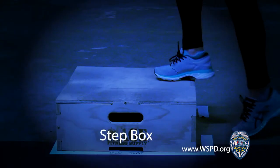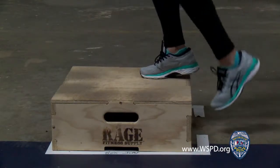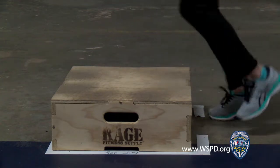Step box. A repetition will count as any portion of the bottom of each foot touching the top of the box, followed by any portion of the bottom of each foot touching the floor or ground.